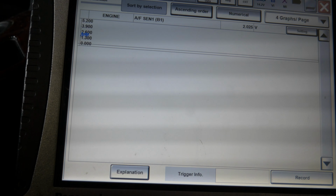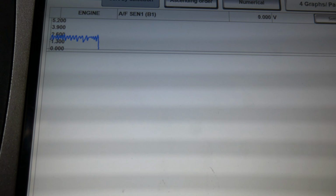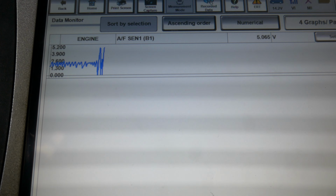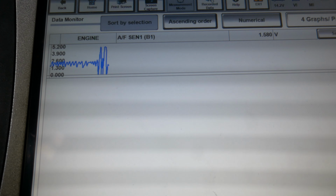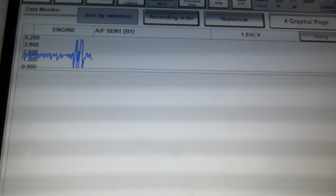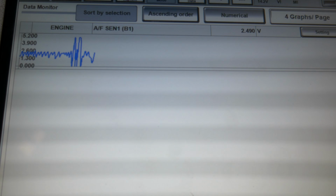Right now it should be pretty smooth, somewhere around 2 volts, I believe, if I'm not mistaken. And yeah, that's me giving it some gas just to make sure that the sensor is responding. It does respond, so we do know that there's not a problem with our circuit. If you see some response when you give it gas, then you can pretty much rule out there being an issue with the wiring or something like that.